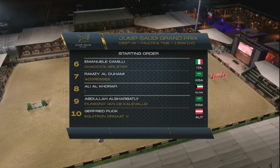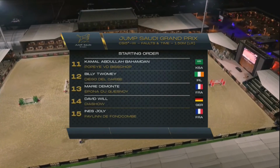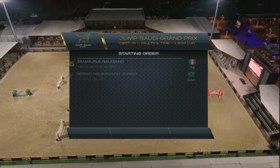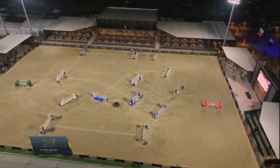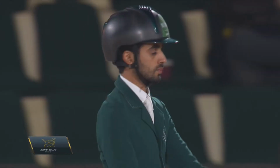Ramzi Al Dahami and Adressi, the World Cup winners last week, Ali Al Kharafi, Abdullah Shabatli, Fumicino, Gerfried Pook, Kamal Abdullah Bahamdan, Billy Toomey, Diego Del Carib, Marie Demont with Epona de Kenoy, David Ville, Ines Jolie, Emanuele Gadiano, Nicolas de Musique, and then Sergio Neutmann Jr. is our last to go here this evening at Jump Saudi.